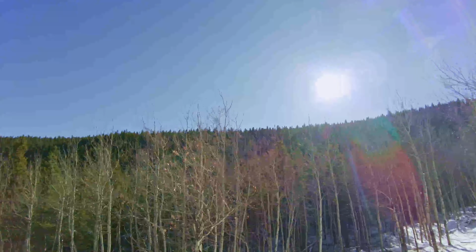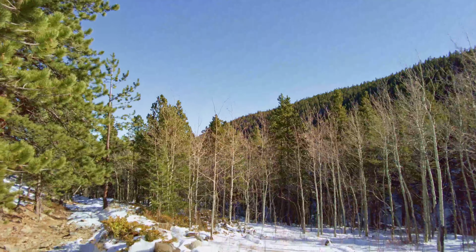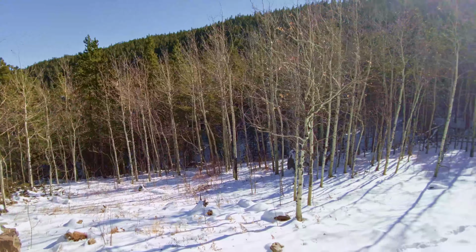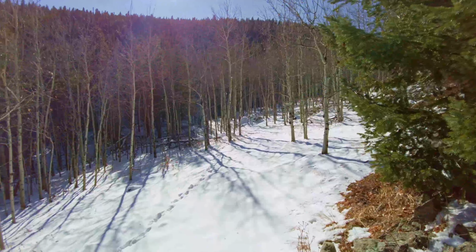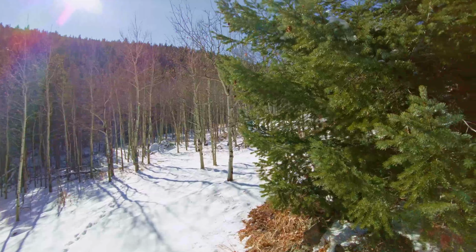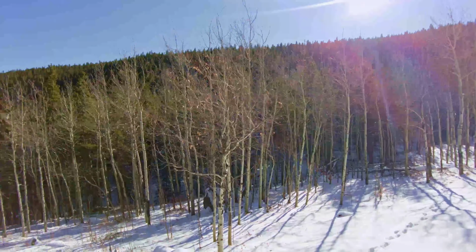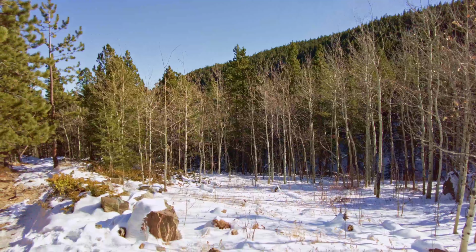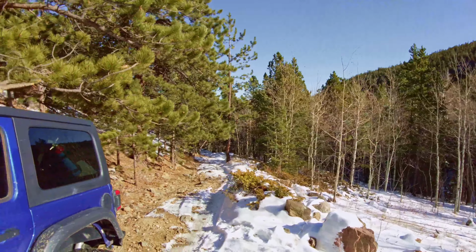Right now we're about a mile up the trail, and here's a nice little aspen grove. Really pretty. Just wanted to take a moment, step out, take a good look around. Looks like we got some deer tracks going through here. I bet this is really, really pretty in the summer and fall. We may have to come and revisit this trail at a different time of year. Great view. All right, back to the trail.